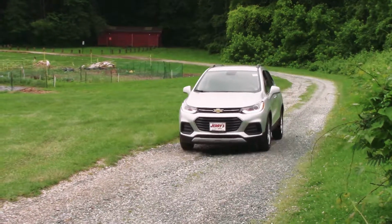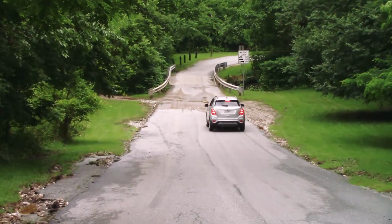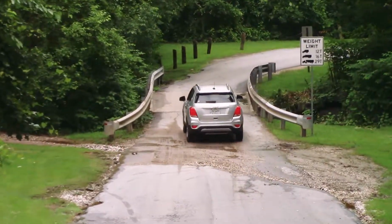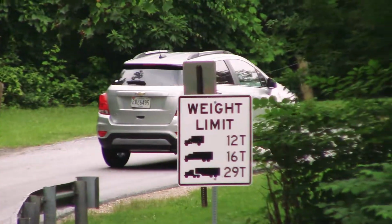If you want a vehicle with the raised height and all-weather performance of an SUV, coupled with the storage capacity and maneuverability of a compact hatchback, the Chevy Trax is definitely worth your time, and we invite you to come down and test drive one today.